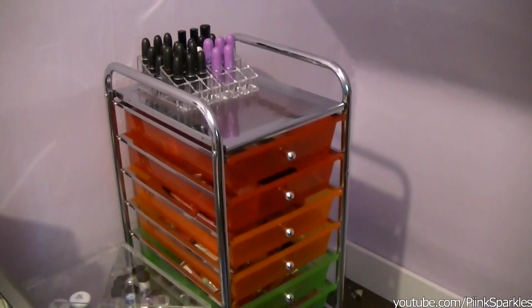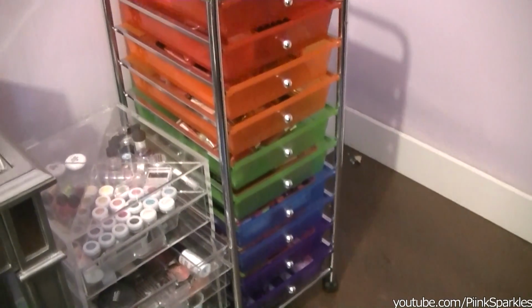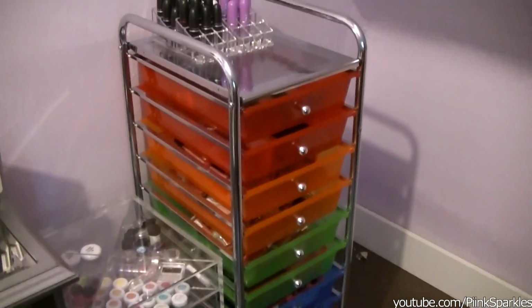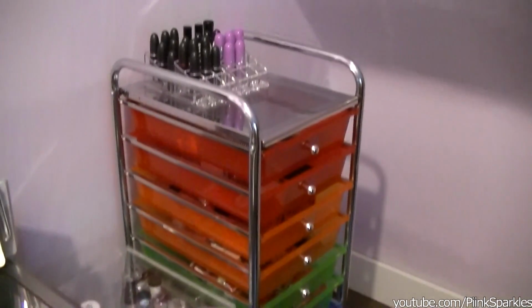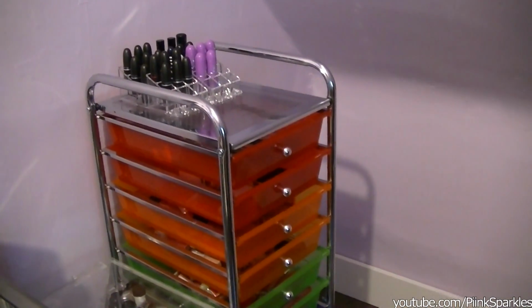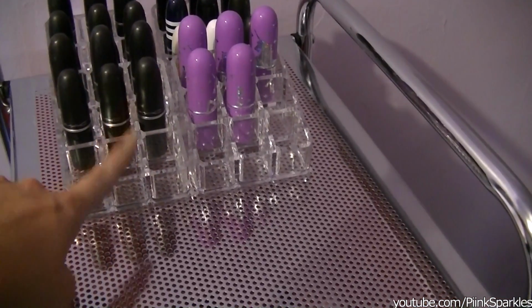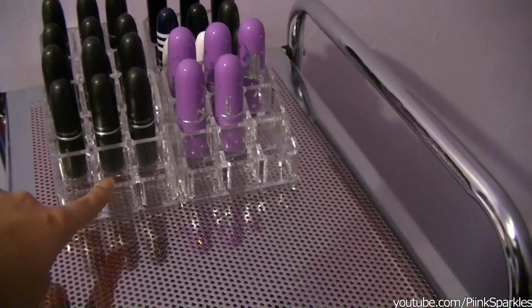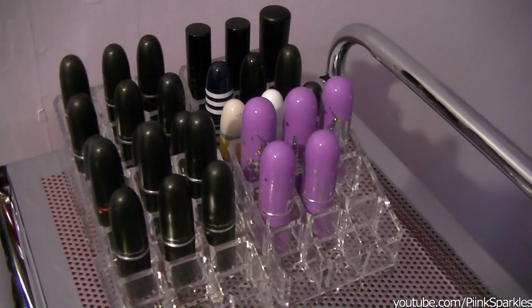The very last section in my makeup collection storage is this cart right here, and I'll let you just guess where I got this. I got this on eBay, and this stores all of my lip products, which I love. Lip products are my favorite makeup item ever. So the top here, Liquidation World, Bianca Moore's, and Dollarama, I've got these at. These are little lipstick containers that I basically store almost all my MAC on here.